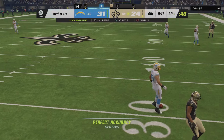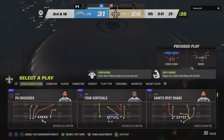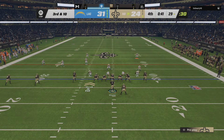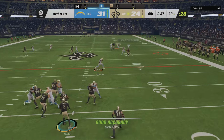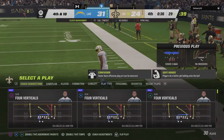A second down pass play there, but it's incomplete. Back-to-back incompletions, but we know this is definitely four down territory. Time not on their side. I don't think they want to try and get the first down in two installments. I think they got to go and get it right here, right now. And now the third down throw incomplete as well.